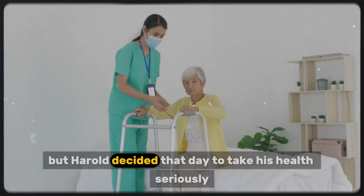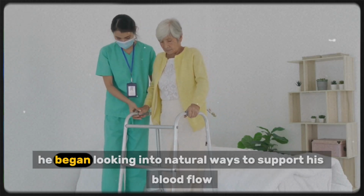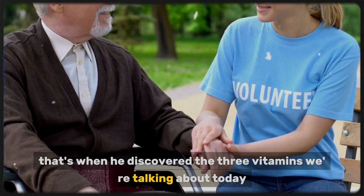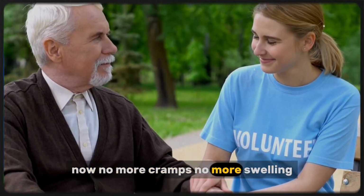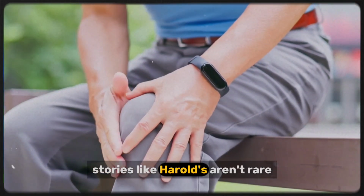But Harold decided that day to take his health seriously. Instead of relying only on medications, he began looking into natural ways to support his blood flow. That's when he discovered the 3 vitamins we're talking about today. Now, no more cramps, no more swelling, and his doctor was stunned by his improved circulation. Stories like Harold's aren't rare.